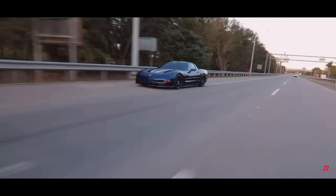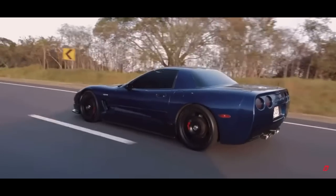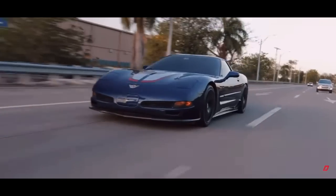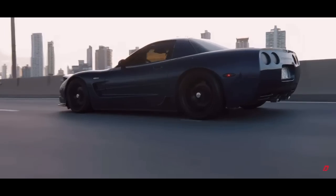The last one with pop-up headlights as well, which is amazing. If you get the Roadster version, the top comes off, which is so cool. Taillights are so cool. You can lower it and make it look amazing. It's literally a supercar from the 2000s that you can buy under 10K, and that's just amazing to me.